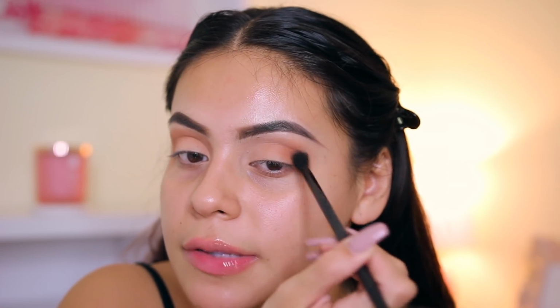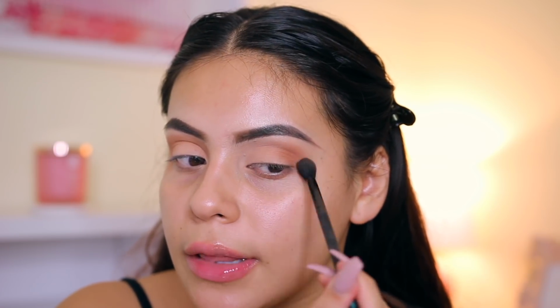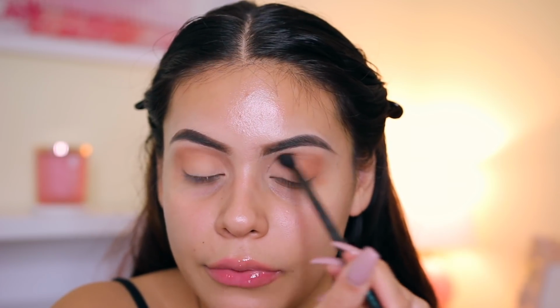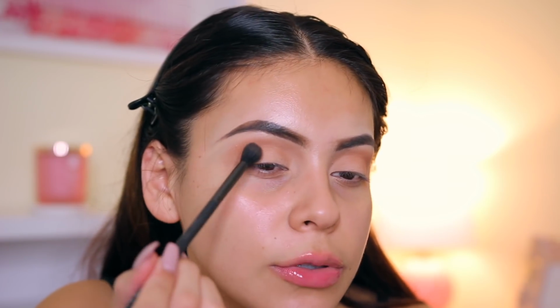So I'm going to focus most of the color on the outer part, as you can see here, and then with the extra product that I have, I'm going to drag it in towards the middle part of the crease. And as always, I'm going to build this shade up. You want to make sure you're tapping off the excess as well.